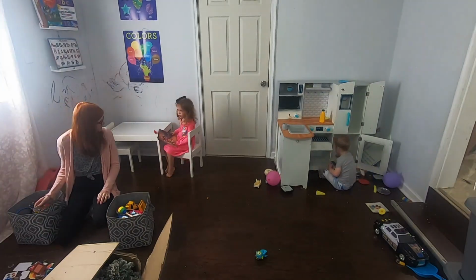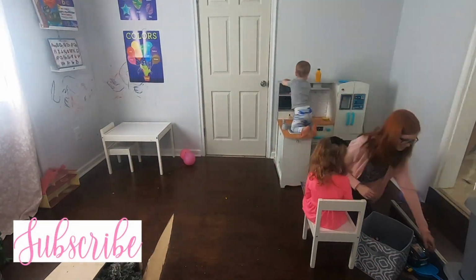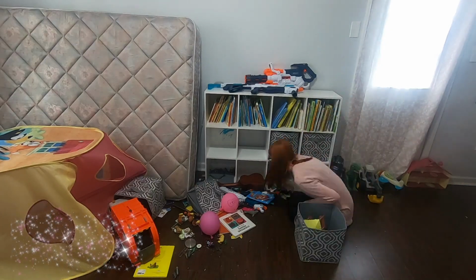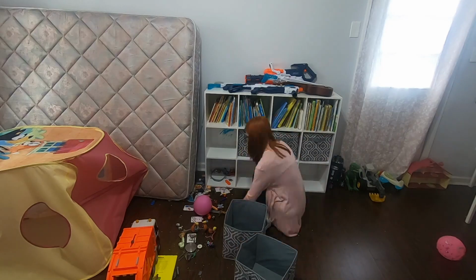All right, I decided to bite the bullet today and go ahead and clean the playroom. Y'all know that usually when I am cleaning the whole house, especially when I have a lot to do, I kind of skip over the playroom because it's a playroom. There are always gonna be toys everywhere. Just like, as soon as I got done cleaning, there were toys on the floor again anyways, but oh well.